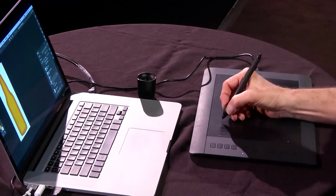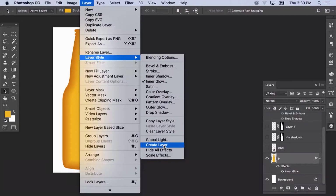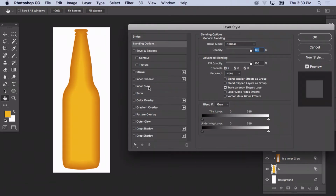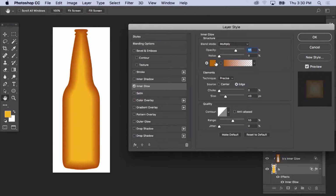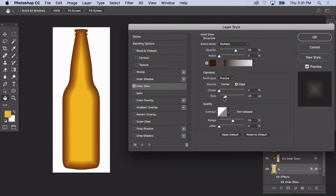So to avoid that, what I'm going to do is I'm going to take that layer with its layer style, and I'm going to come up here to layer and go down to layer style and say create layers. And see what happened? The inner glow became its own separate layer. I can turn it off. Now I can go back into the layer styles again, give it another inner glow. This time we'll pick a much darker color, about like that, even darker, like that, and bring the size way down.